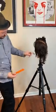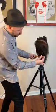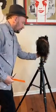In this case, what we're going to do is use that front perimeter as a guide, and we're literally going to work in a nice little choppy bob now. Okay, so I'm going to literally comb it down.